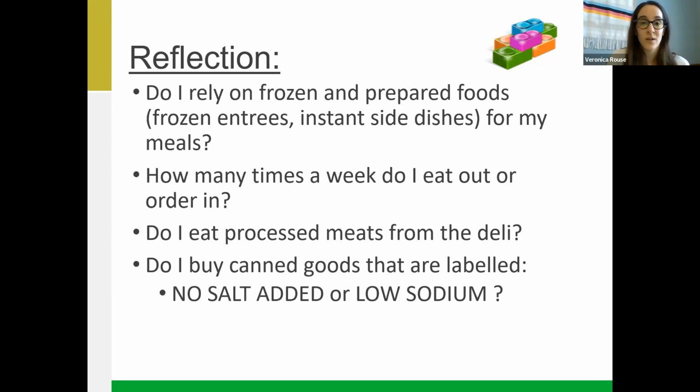Thinking about how many restaurant meals we are eating, and that doesn't mean just going out to eat. Ordering in can still be a restaurant meal that, as you saw, is very likely to be high in sodium. And even going for your morning coffee and picking up something in the drive-thru is also considered a restaurant meal. So think about those times, and is there a chance that you could make that meal at home instead?